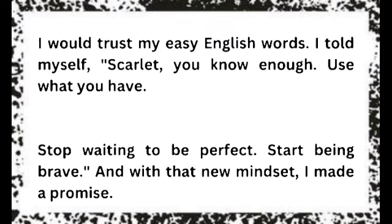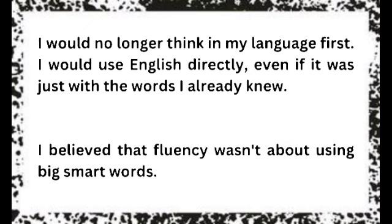I would trust my easy English words. I told myself, "Scarlett, you know enough. Use what you have. Stop waiting to be perfect. Start being brave." And with that new mindset, I made a promise. I would no longer think in my language first. I would use English directly, even if it was just with the words I already knew.